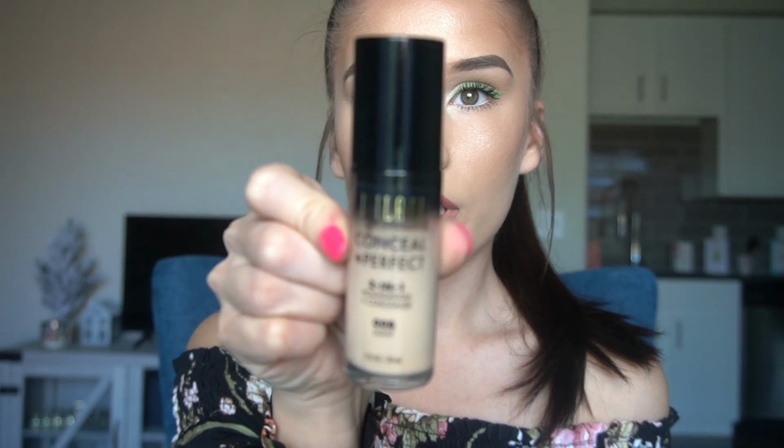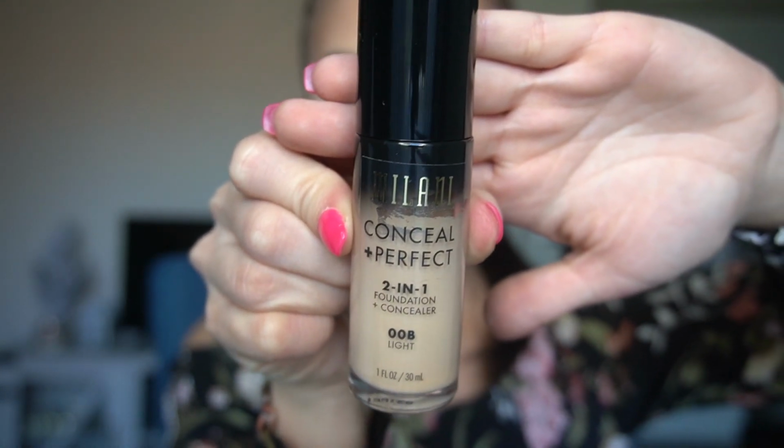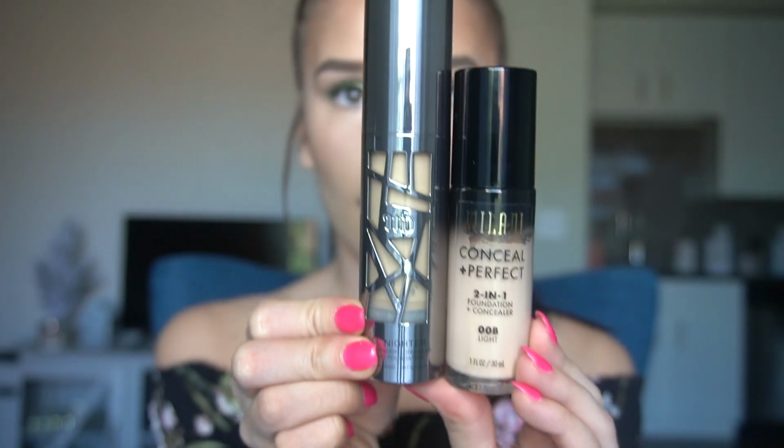This one is Milani, so you can get this one at Target, at Ulta, Rite Aid, Walgreens, any of those stores. The reason why I'm showing you these two particular ones is because the Urban Decay one is very full coverage, and then the Milani one is pretty full coverage. So if you're looking for full coverage but you don't want to spend over $40, the Milani one is going to be one for you.